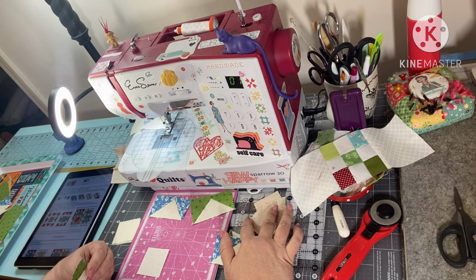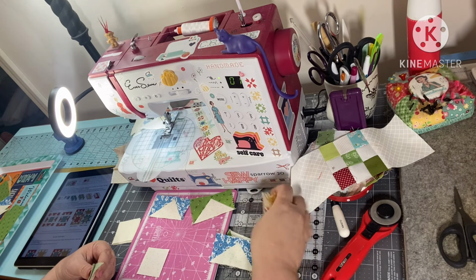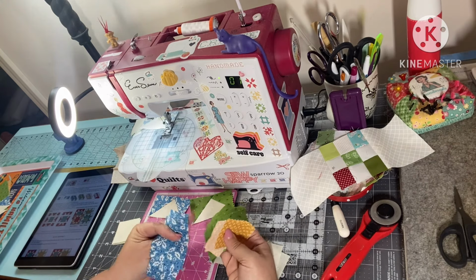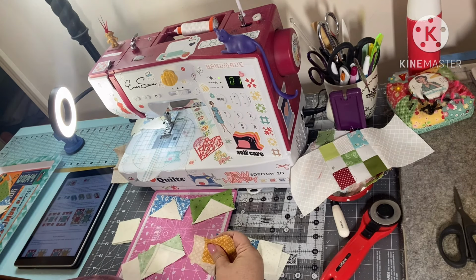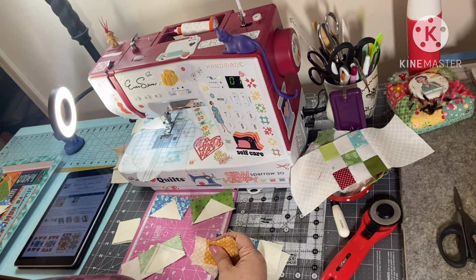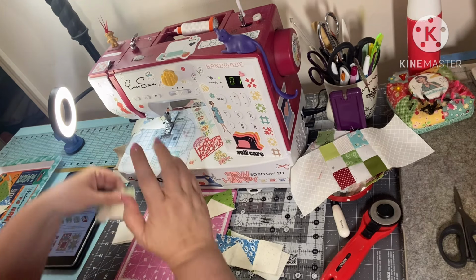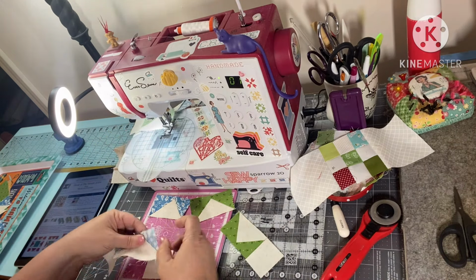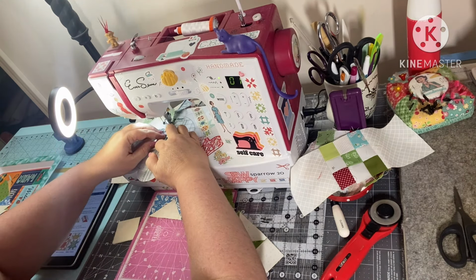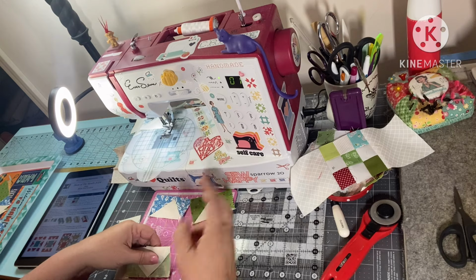Why do I have all this extra yellow? And these extra blocks. What the hey did I do? I don't have any idea how I managed to cut all that extra. No clue. I don't know if I just cut wrong or the instructions told me to cut too much. At this point, it's a moot point, right?